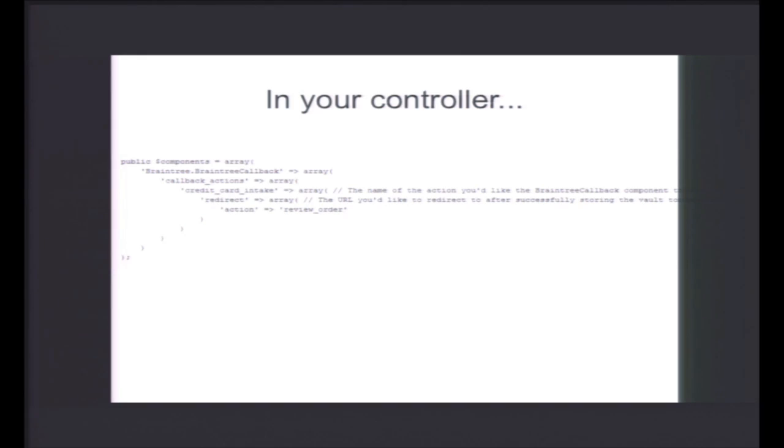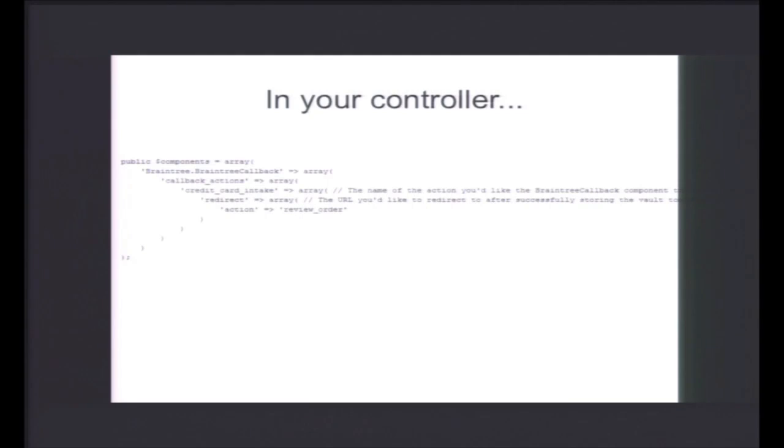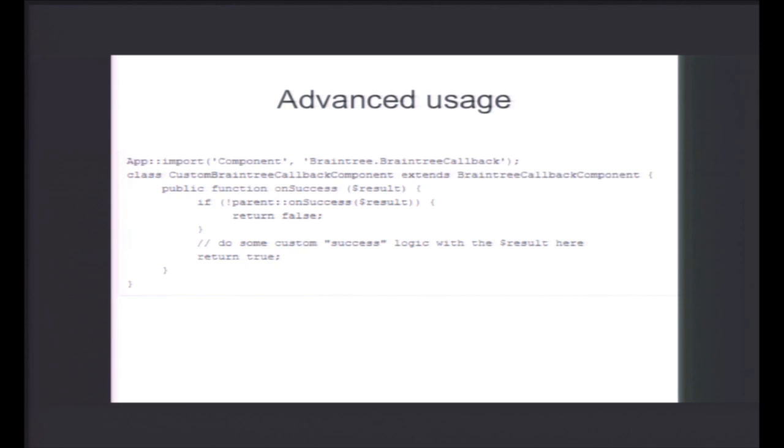Back in your controller, when Braintree redirects back to you, there needs to be a way for your application to pick that up and know that, oh, we got a Braintree redirect, so what do we do with it? So you set this component up, and you tell it what action to expect a redirect from Braintree on, and then the component will automatically do all the work to process that result and send the error over to the action or redirect the user onto the next page.